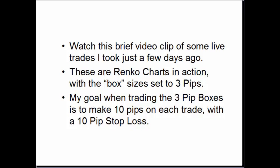These are Renko charts that you're watching. The box sizes are set to 3 pips. When you see each box form, that's just another 3 pips of price movement in one direction or another. My goal when I'm trading these 3 pip boxes, I want to make 10 pips on each trade, and I do use a 10 pip stop loss. So watch this brief video. It should only take about 3 minutes, and when it's done, I'll come back and talk to you a little bit more about what you just saw.